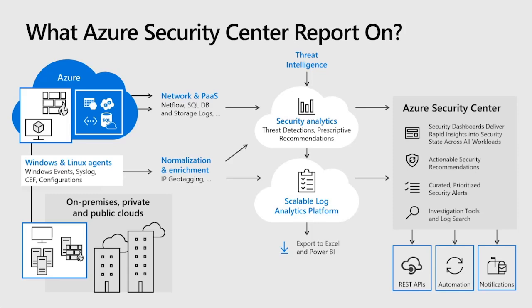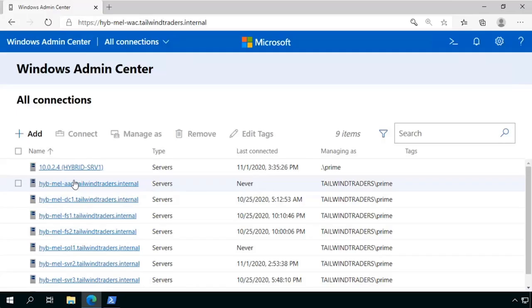And that is what we're going to show you in a quick demo. So let's do a quick demo on Azure Security Center. Here I'm back in Windows Admin Center. What I'm going to show you here is how we can onboard a machine, which you haven't really used yet, to Azure Security Center.